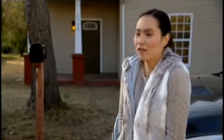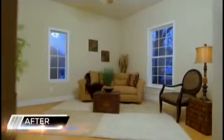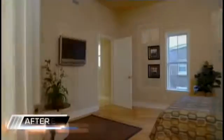Today is the Brokers Open, and in the main house, we really just had touch-up paint and staging. I think the staging was amazing. It really took away the focus from the little imperfections. So we're in really good shape.